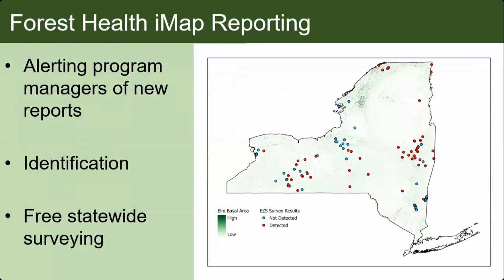It is an iMap presentation, but I can unbiasedly say that iMap is probably our most important tool. Like I was saying at the beginning, working for the Forest Health Diagnostic Lab, we receive a bunch of reports from the public of a wide variety of things. You wouldn't believe some of the stuff that we get. But generally, when we get a forest pest, we're able to put that information into iMap, and it alerts program managers of where exactly it is and allows them to make the correct identifications.